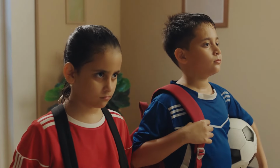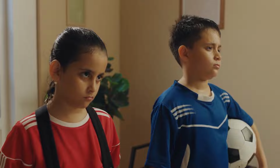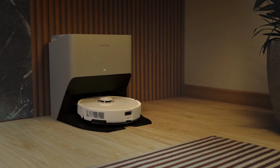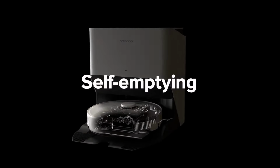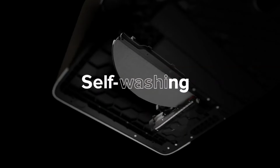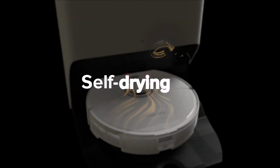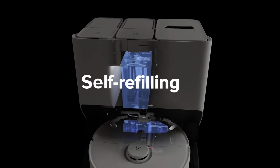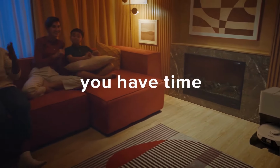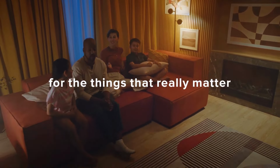Not only does the S8 Pro Ultra excel at vacuuming, but it can also mop your floors with its VibraRise 2.0 mopping system. With this system, the S8 Pro Ultra improves its vibration module to 2 areas to provide a wider mopping zone and up to 3,000 times per minute to deliver high-speed scrubbing. With Roborock's all-in-one docking system, the S8 Pro Ultra can automatically complete the mop washing and drying process, preventing mold growth and unpleasant odors.